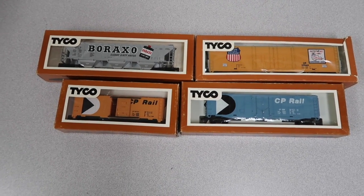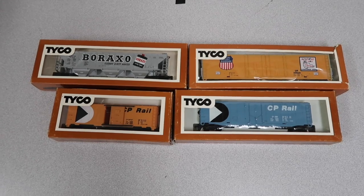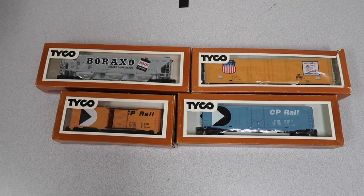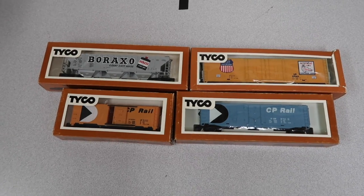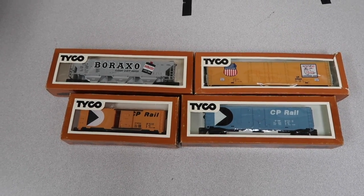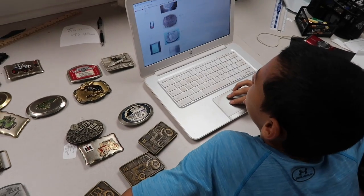Listing number 2 is 4 Tyco Railroad HO scale cars. They appear all to be new in package. I could not find them on Amazon, so I listed them in a lot on eBay. 4 of them for $24.99 plus shipping. Seems to be in line with what a lot of the other ones are going with. That's listing number 2.